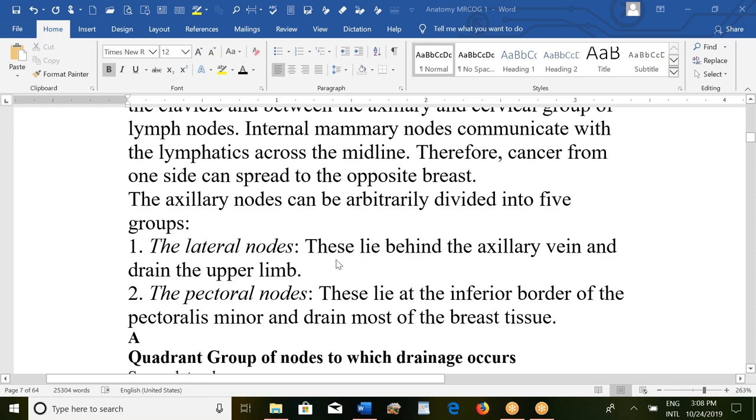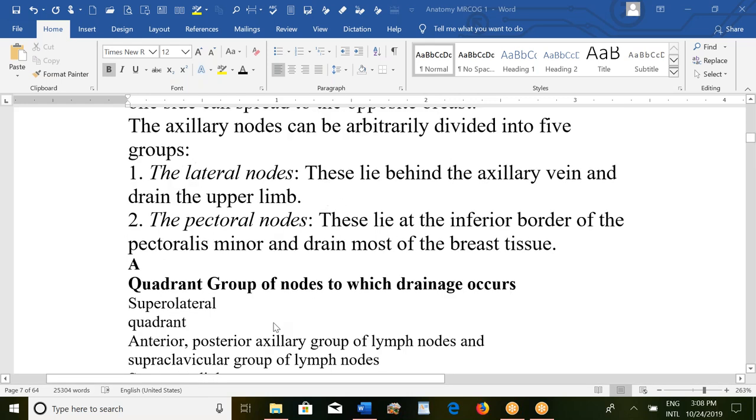The lateral nodes lie behind the axillary vein and drain the upper limb. The second group is the pectoral nodes. These lie at the inferior border of the pectoralis minor and they drain most of the breast tissue. So there is a quadrant-wise group of nodes to which drainage occurs.